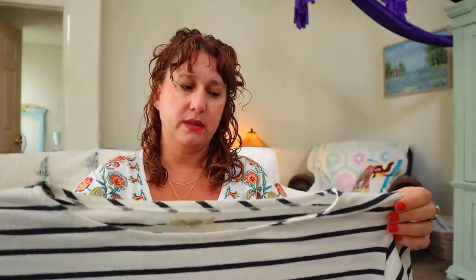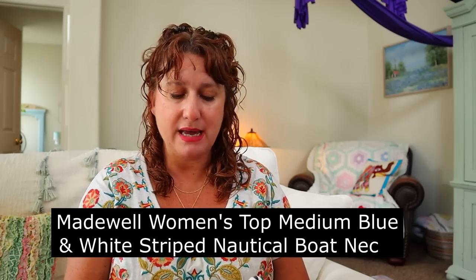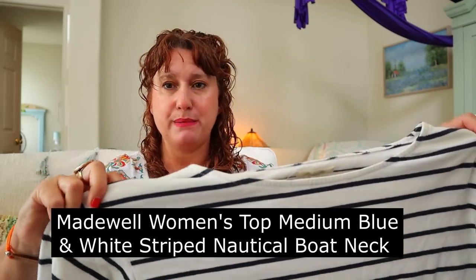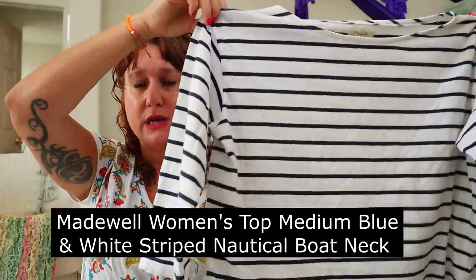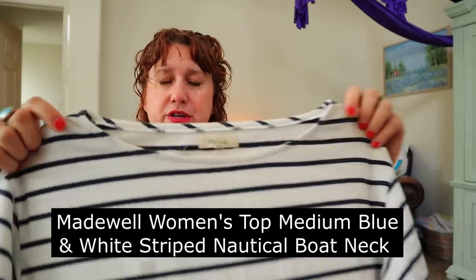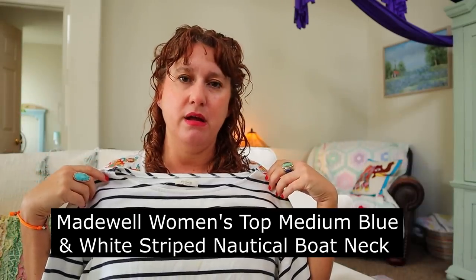Let me give you an example of how I might list this, how I might make a title for this with keywords and things like that. I always start my title the same way with the name, brand, and the size and who it's for. So it'd be Madewell Women's Top Size Medium. Then I fill in as many keywords as I can. With this, I'd put blue and white stripe, but I'm also gonna put nautical, and then this has got a boat neck. So this is a very classic style of top.